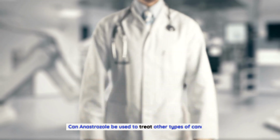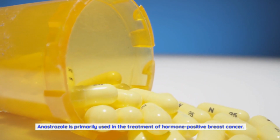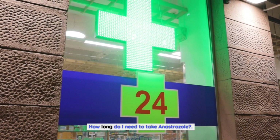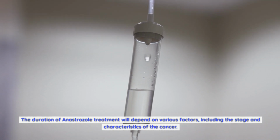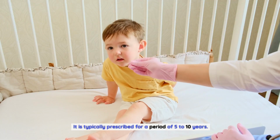Can anastrozole be used to treat other types of cancer? Anastrozole is primarily used in the treatment of hormone-positive breast cancer. Its effectiveness in other types of cancer has not been well established. How long do I need to take anastrozole? The duration of anastrozole treatment will depend on various factors, including the stage and characteristics of the cancer. It is typically prescribed for a period of 5 to 10 years.